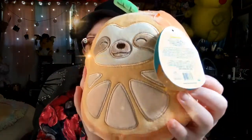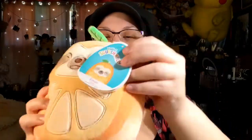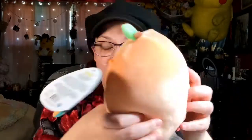Look at this little guy. He's like a little sloth citrus. And this is Simon. Very cute. Get a little tag for y'all. I don't know if y'all can read that, but he's really cute. So of course I had to grab him.